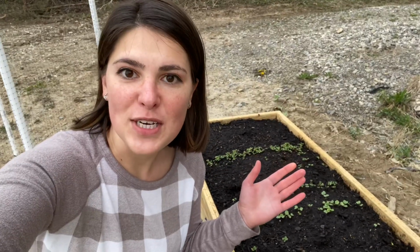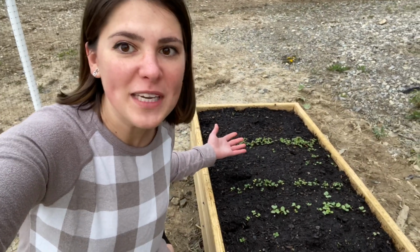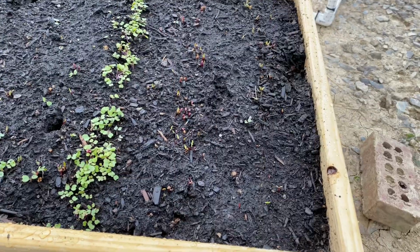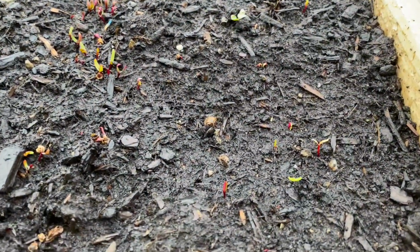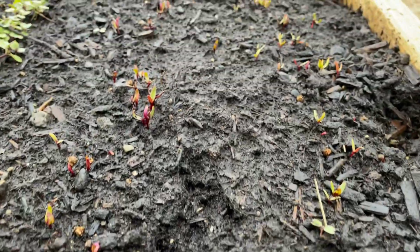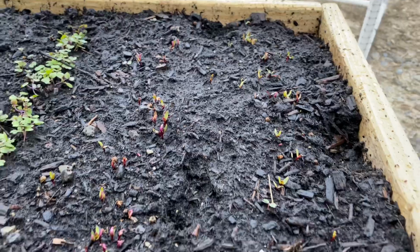Last time I showed you my new garden bed and I'm so excited about it. Let's see what's been going on in here. Last time we started on this side and you could barely see anything on the side, and look at this. Just 1 week of difference. Wow. That is a lot of little seedlings coming up.